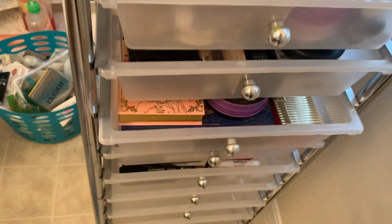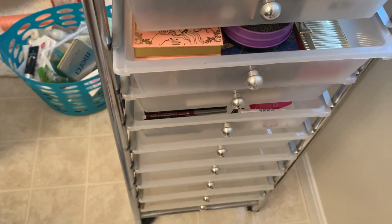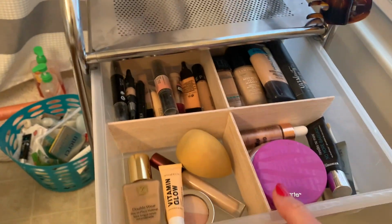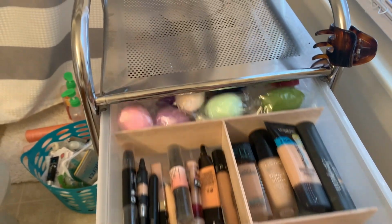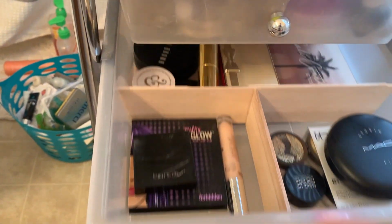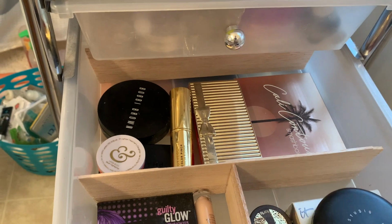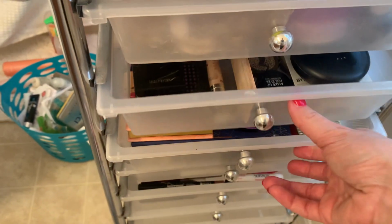Real fast, I'm gonna give you an update on the makeup. We're just gonna go through it really fast, and then I have the other 5 drawers that I'm gonna sort the travel stuff into, and I will be done. Okay, so everyday makeup, primers, concealers, foundations, and extra sponges. And then this one is highlighters, powders, blush and bronzer together since some of them are palettes, and then extra makeup brushes and makeup setting spray.